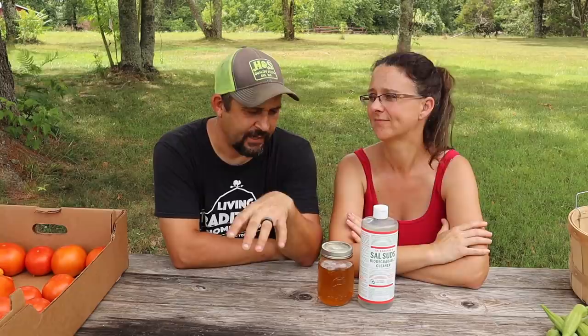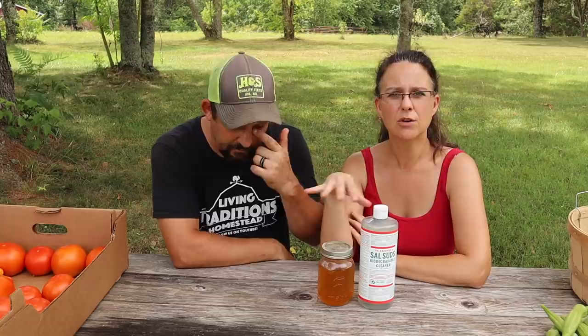Right, yeah, I think it depends what's going on. We haven't found that it helps a real lot with the blight on the tomatoes. But yeah, that 1 year, it was crazy. Like overnight, it turned our cucumber plants around and cured whatever was going on with them. So the ratio that you use for this combination is 1 tablespoon of the Sal Suds and 1 tablespoon of the neem oil per gallon of water.